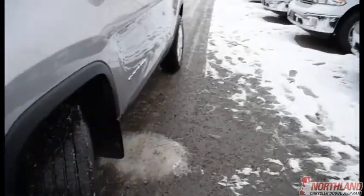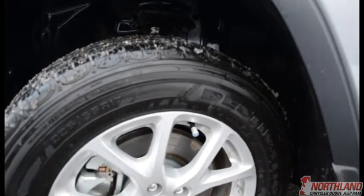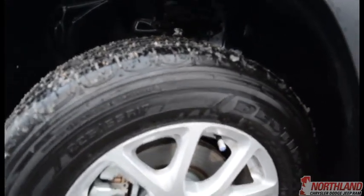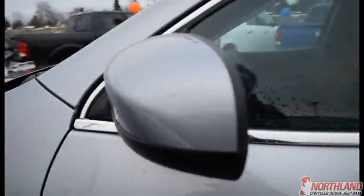Now you are riding on 17-inch Firestone tires as well, and they look great. Lots of tread still left on those guys, and the rims look really nice, stand out awesomely. You got your heated exterior lights right there as well.